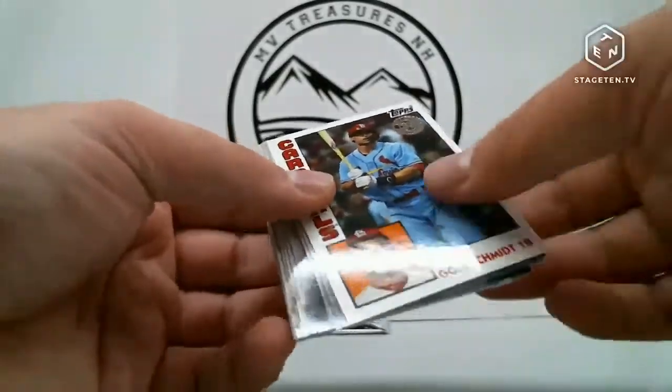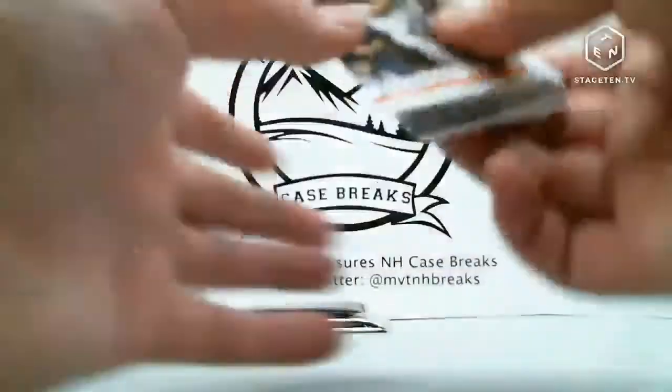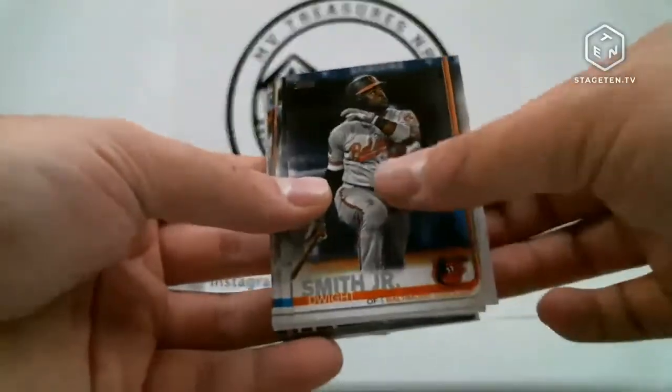Paul Goldschmidt, 84. There's a Pete Alonso, Home Run Derby.